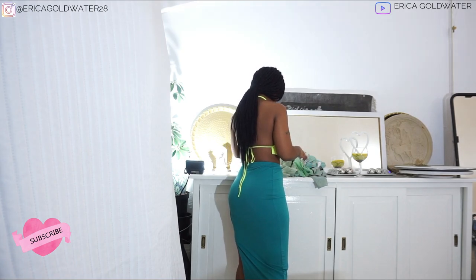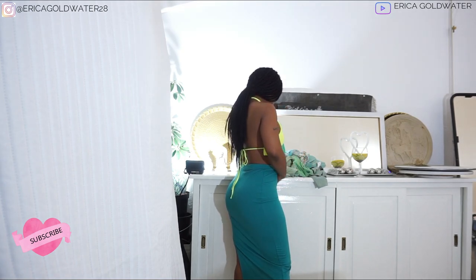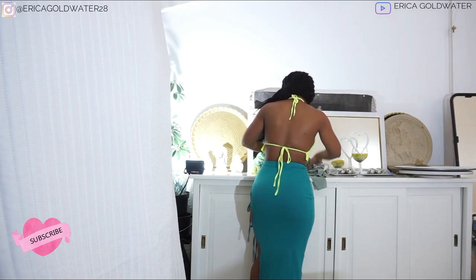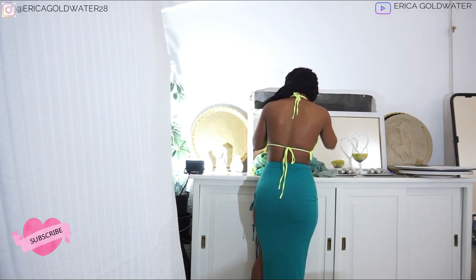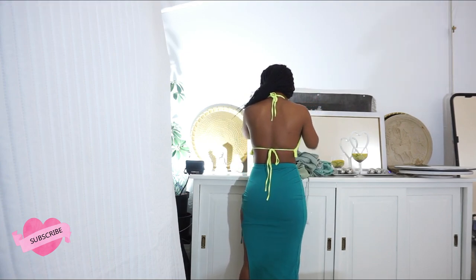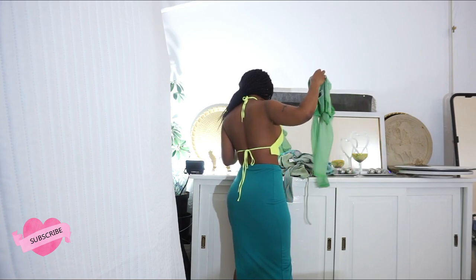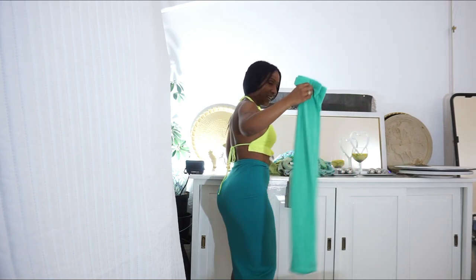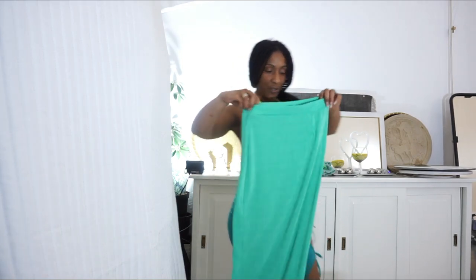Where am I gonna start? So I think I'm going to do, I'm just gonna pick a random, what is one here? Because I have some suits as well. Do you know what? I'm just gonna go for this one. No, I'm not. Oh, I need to get over myself. Okay, so I'm gonna go for this skirt first.